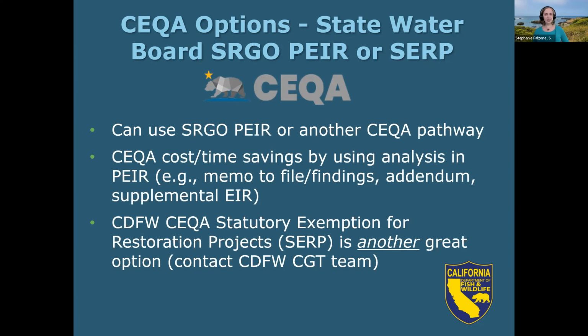And along with that, a programmatic environmental impact report, or PEIR, was developed. And this is one of the CEQA compliance options if you are using the SRGO. You can use this PEIR for compliance by using the analysis that was done with it as a baseline. You can either do project-specific analysis to verify that the PEIR covers your project, or you can analyze only what hasn't been covered by the PEIR.